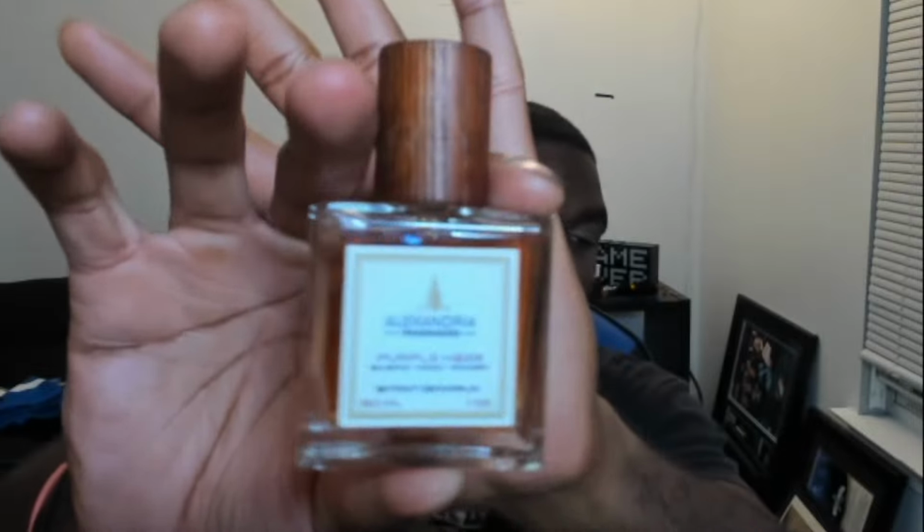Can I tell y'all a secret, y'all? Whenever I try to get my camera to focus like that, I'm holding the bottle, I feel like a Power Ranger, bro. They be like Mighty Morphin, you know, whatever.